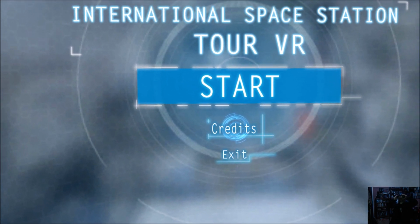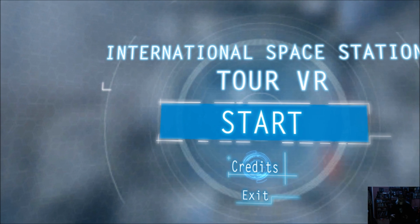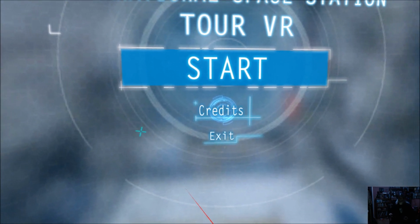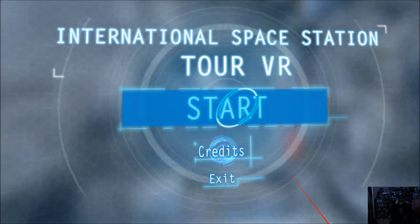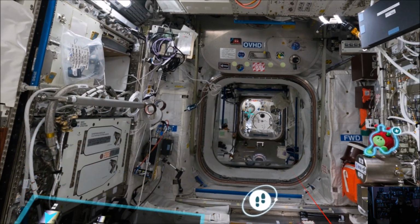The year 1998 saw the first parts of a modern miracle transported into space. Two years later, the first people called it home. Over the following years, more modules were added until in 2011, the International Space Station was complete.